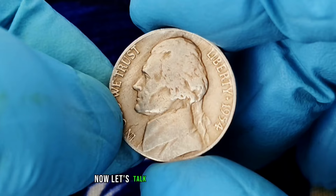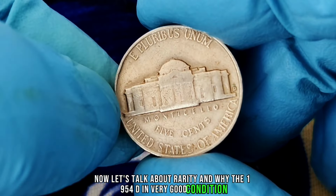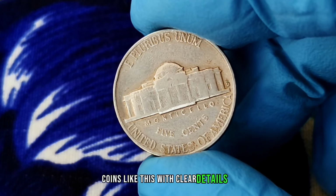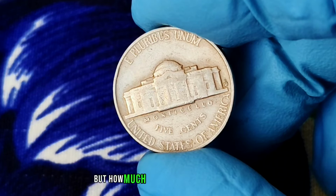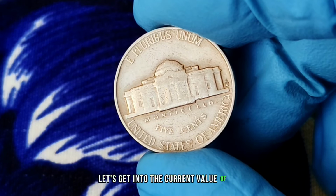Now, let's talk about rarity and why the 1954 D in very good condition might still fetch a good value. Coins like this, with clear details and minimal damage, are always in demand among collectors. But how much are we really talking about in today's market? Let's get into the current value of this beauty.